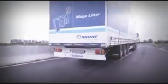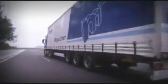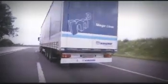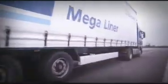What makes the Megaliner so robust and durable is its chassis. Quality is the top priority for all the trailers Krona makes. The chassis frames are welded and are subjected to ongoing quality checks by Krona experts.